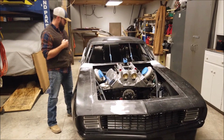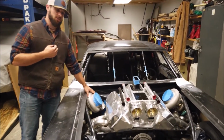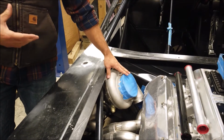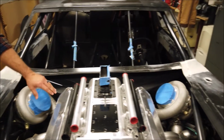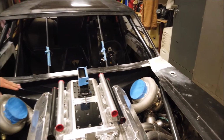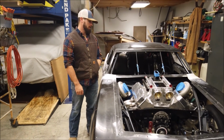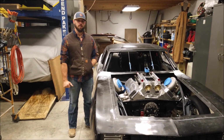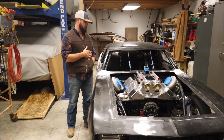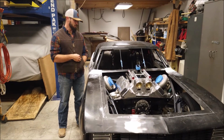Power adder wise, we're running a set of Gen 2 94mm Precision turbos. Once again, we don't have an endless amount of money, so I found a guy selling these turbos. This motor actually came with turbos prior to getting these. We just didn't feel that they would be happy together, so we sold those turbos. It also came with Big Stuff EFI. Got out from under that. Sold a few different components on it, made some money back, and we're going to be running Fuel Tech through this car.